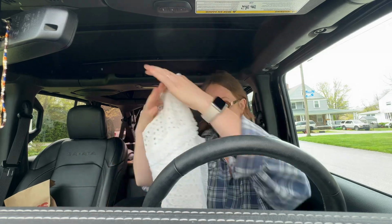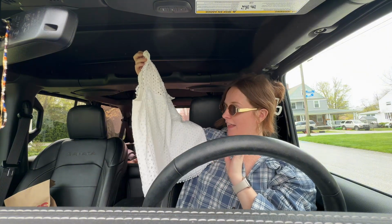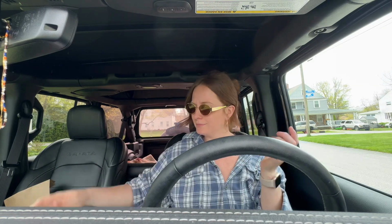I found this Banana Republic top that's just a really structured white little lace applique number that I love so much. So excited about this. Like these two together, I tried them on in store with just a little sandal.